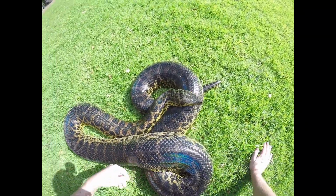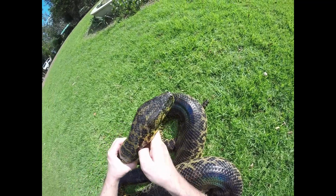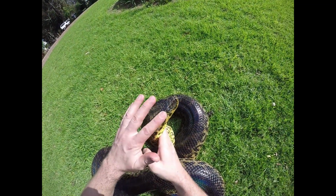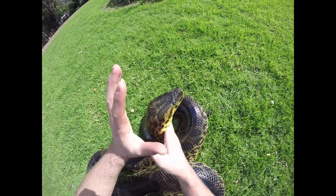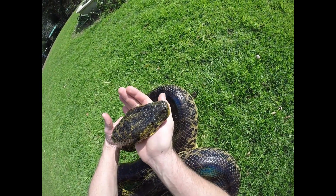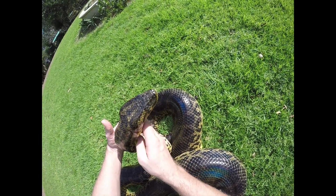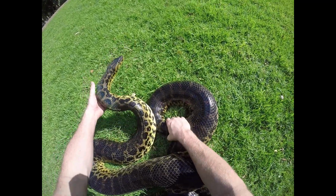They obviously like to ambush from the water. That's why their eyes are quite high up near the top, so that they can see nicely where their prey is and ambush them from the water. But as you can see, she is pretty chilled. She's not worried about me at all. She's a very good girl.